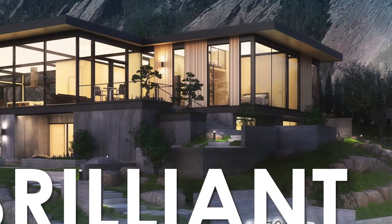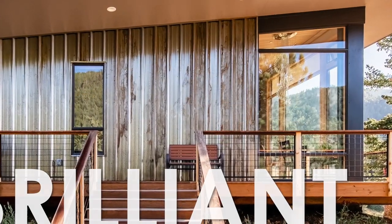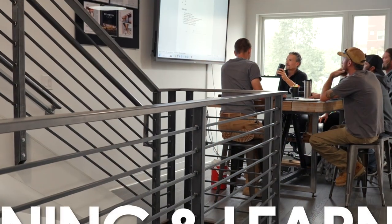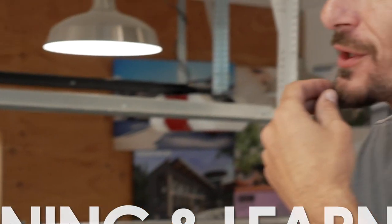Most firms try to be too fancy. That's why our number one principle is to be brilliant at the basics. If we get the fundamentals right, everything else falls in place. Our number two principle is to model it like it gets built. Our third principle is training is a force multiplier. We pride ourselves in giving you the right advice.